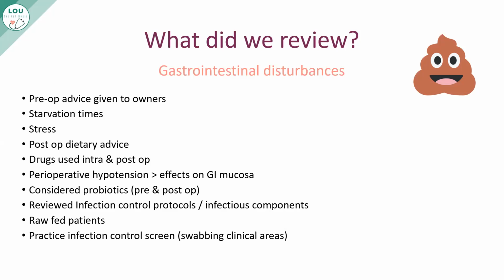Stress as well. So how can we reduce stress to patients if we had any that we knew were particularly anxious about coming to the practice, allowing them to have a later admission or making sure they'd be done first and not have to wait in their kennel all morning, because we get a fight or flight reflex with these stressy patients and it can cause colitis. So just trying to be sensible with them there.